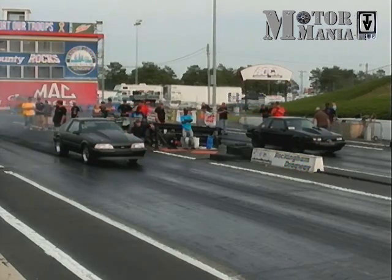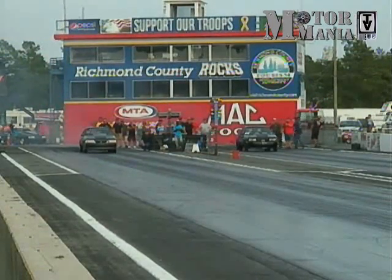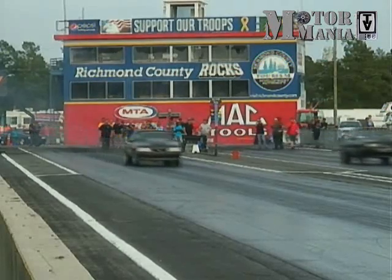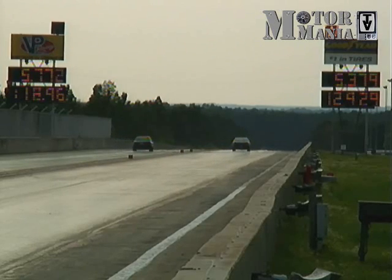Shannon Young, number 11 qualifier, in the left-hand lane. Matthew Lawrence was number 2 in the right lane, 4/10 advantage in qualifying to the right lane. How about a red light start? Knew he had to get him on the tree. Got him pretty good. Left way before the tree.